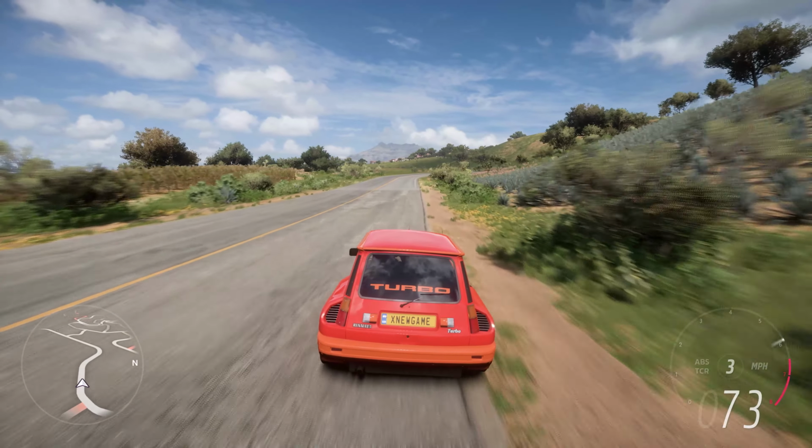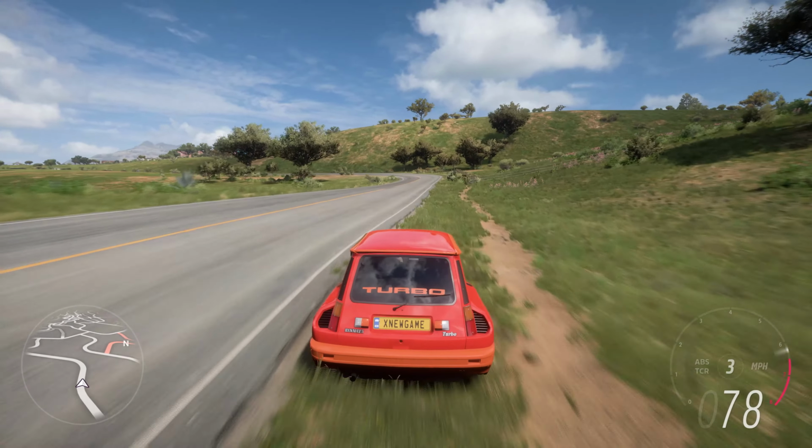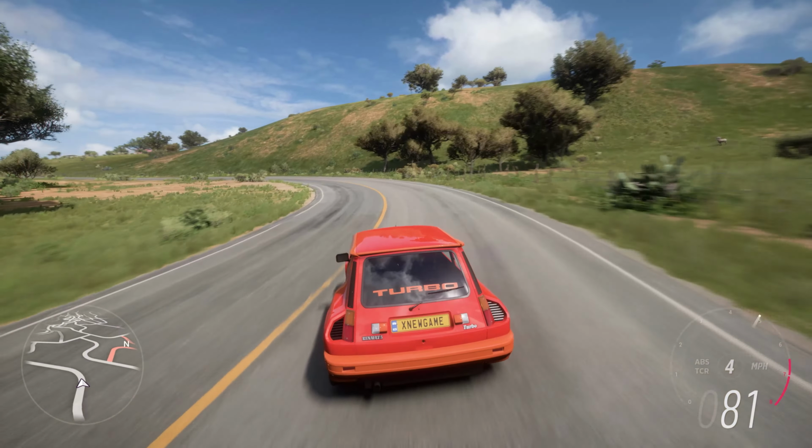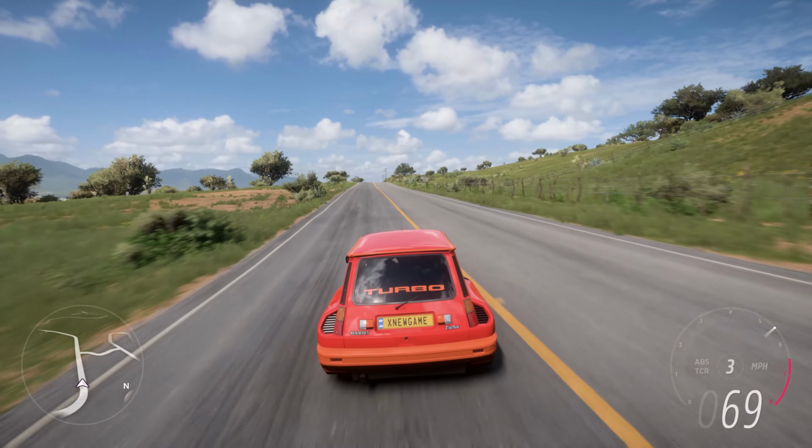Unique design. The Renault 5 Turbo's design is unconventional, with flared wheel arches, a distinctive rear engine cover, and a low, wide stance. It stands out as a bold and eye-catching sports car.